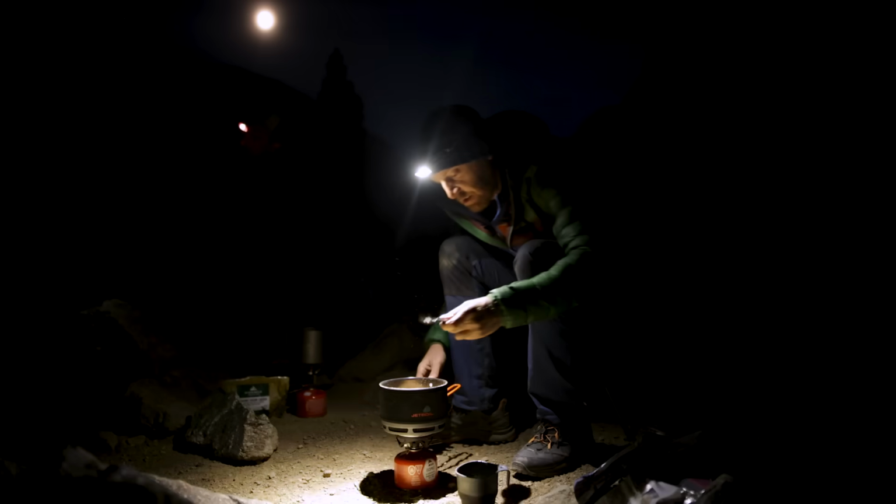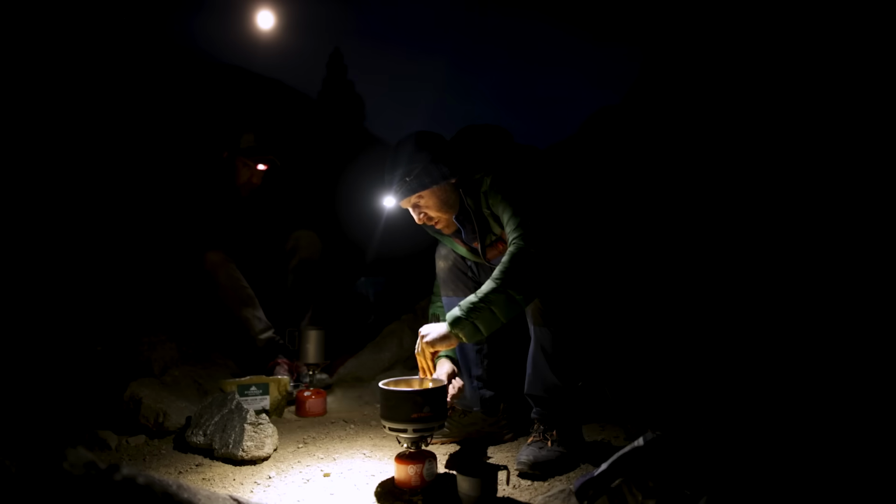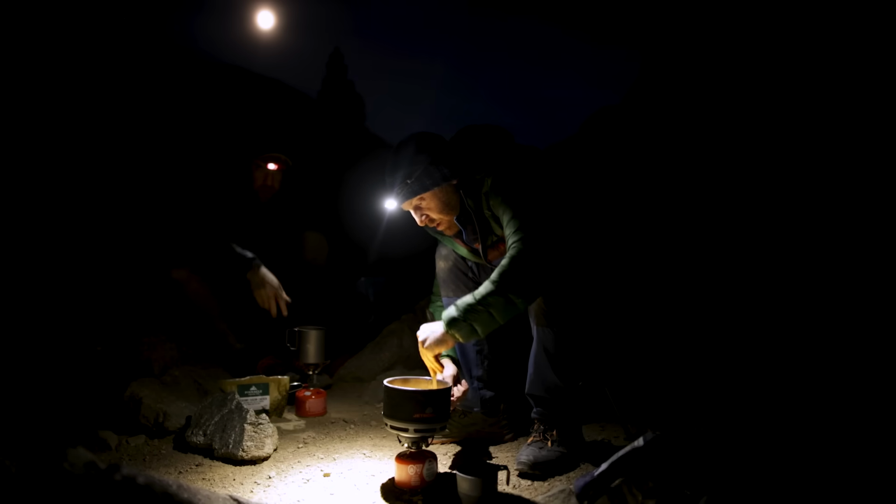For the most part, unless you're navigating or doing some technical hiking at night, you don't need it at full brightness. So if you're sitting around camp and you're cooking, or you're doing just kind of general camp life, or you're in your tent and you're reading or something like that, you don't need it at full 325. So hold that button, dim it down, and you're gonna get way more battery life out of this thing.